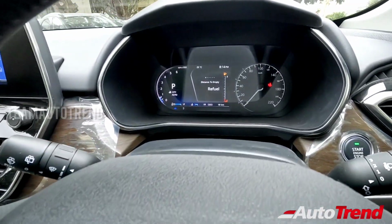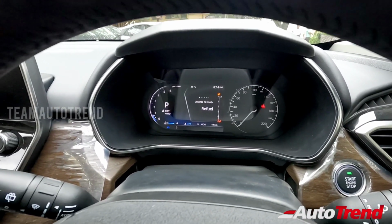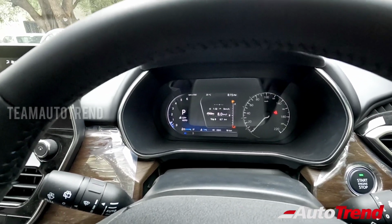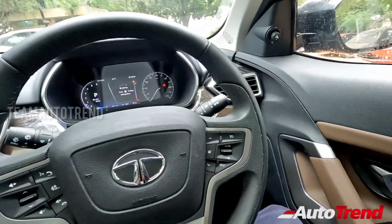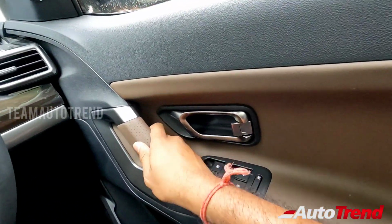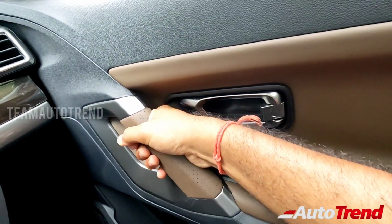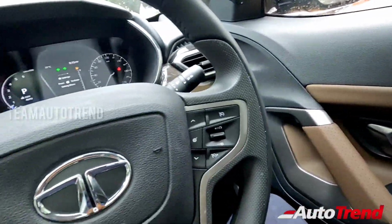However, only the XZ and XZ Plus variants get this semi-digital instrument cluster, which provides you with decent level of details and information regarding the car, and it is also pretty clear and decently crisp. Then yes, apart from the leatherette upholstery, on the door pads you also get to see this nicely wrapped door handles in the same leatherette material, along with the nice soft leatherette padding on the door pads as well.